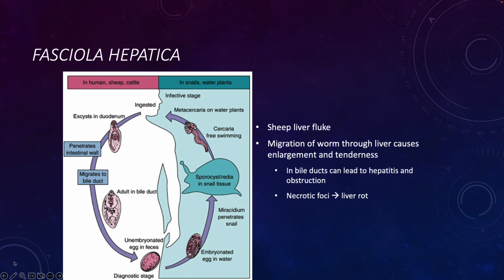So there's the mollusk. Once it matures, it will be released from the snail, and then it will be found on water plants. The water plants will be ingested, especially if they're not cooked, and there will be a life stage again inside of the main host, human, sheep, or cattle. That's where the adults will be. They tend to go to the bile duct, which is why it's a liver fluke. It goes to like the liver area.